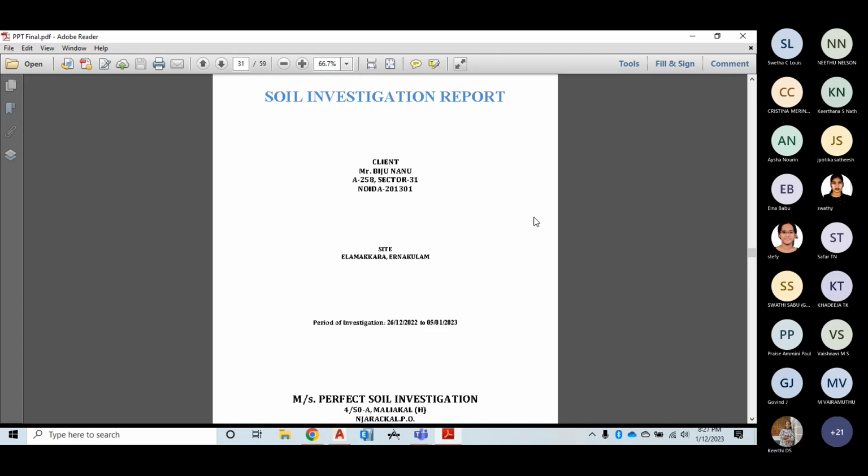So this is a sample of a soil investigation report. I will show you the basics of this report. This is the first page, which consists of the client name and the site where the soil investigation is done. Is this visible clearly? Or should I increase the size?